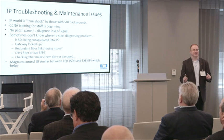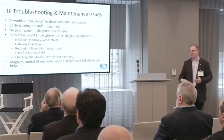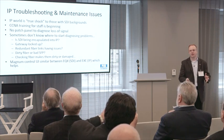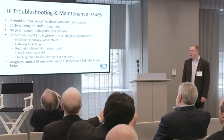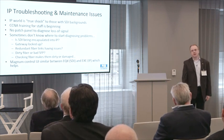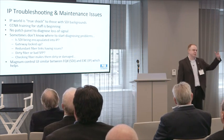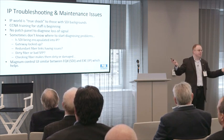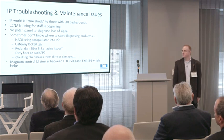It'd be nice to try to do that in a hands-off fashion if possible, by taking a look at the SFP internal transmit and send data. The good news is the Magnum Control UI, which they're using, is exactly the same between the EQX, which was the Evertz SDI router, and the EXE, which is the Evertz IP router. So that helps. So that was probably the easiest part of this whole thing.